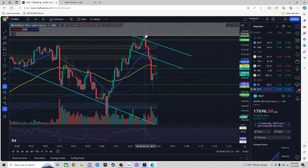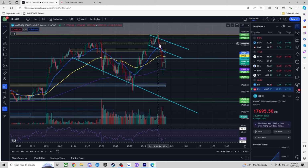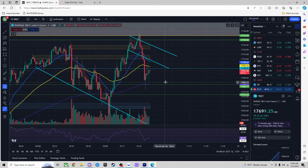Held as support, couldn't go through it, flushed down through liquidity. Now it looks like if that trend's supposed to keep up, then we should be going down to test this liquidity zone in the 60s again. But the 200 EMA is kind of stopping that from happening right now.